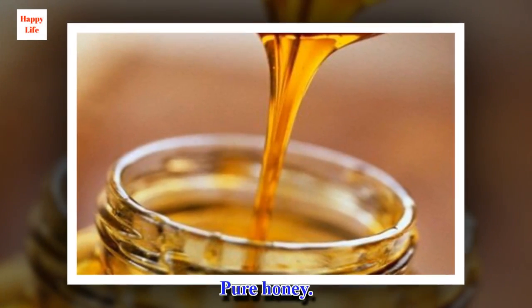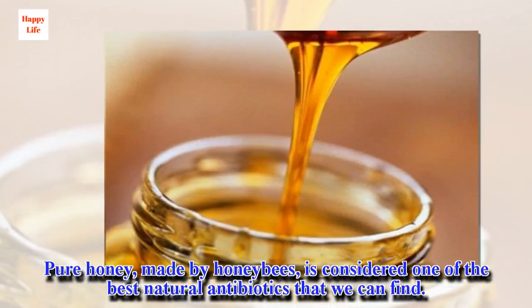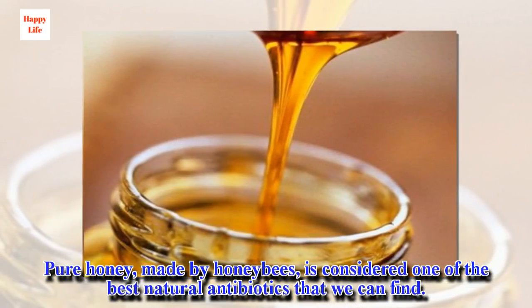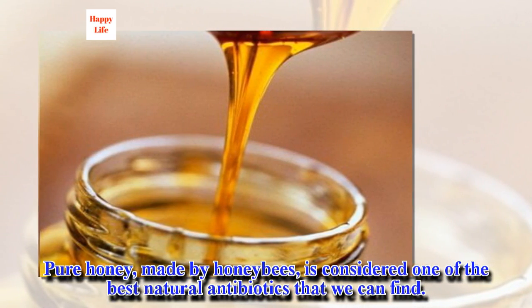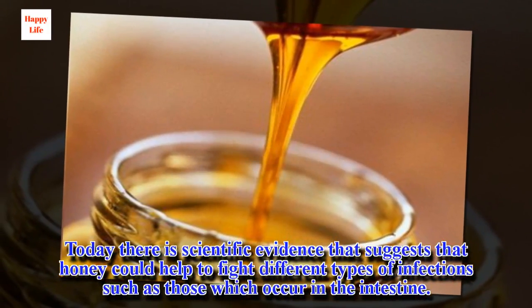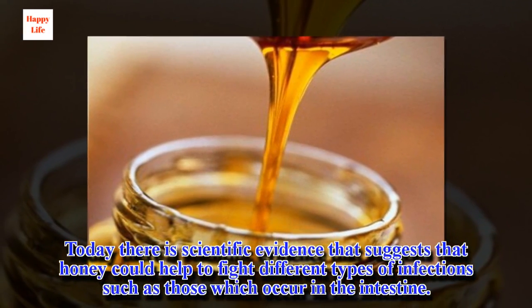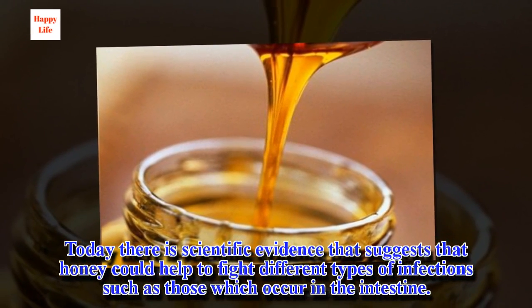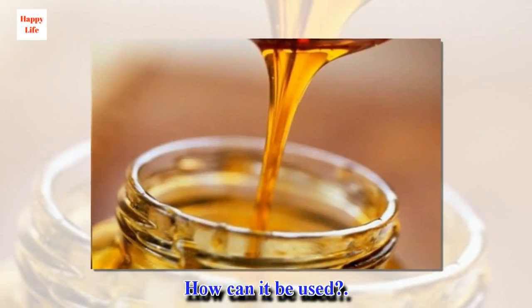Pure honey. Pure honey, made by honeybees, is considered one of the best natural antibiotics that we can find. Today there is scientific evidence that suggests that honey could help to fight different types of infections such as those which occur in the intestine. How can it be used?